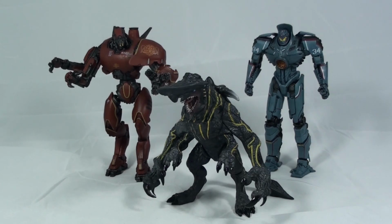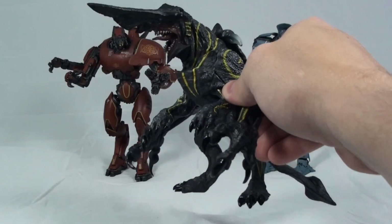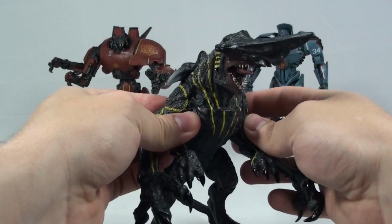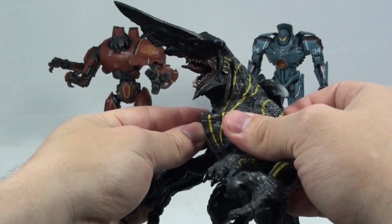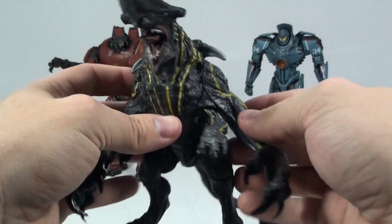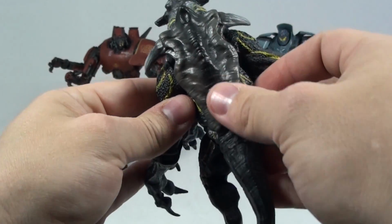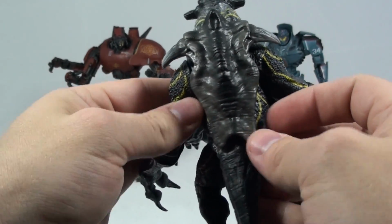So let's start by taking a look at the articulation and detailing in each of these figures. We'll start with the first NECA-released Kaiju, nicknamed Knifehead. You can kind of see why he got that nickname. Some really nice detailing in this. I really love the color effects all over the arms and stuff. The really cool shell portion on the back looks really neat.